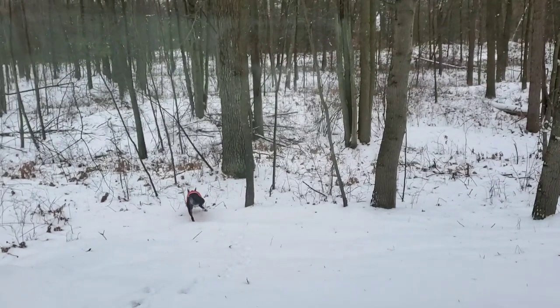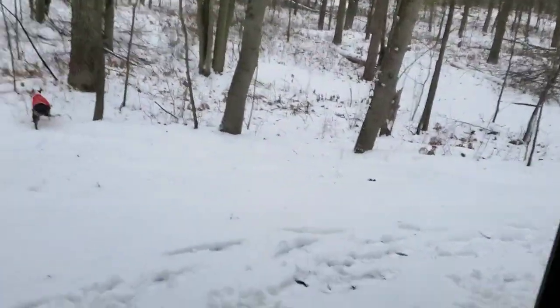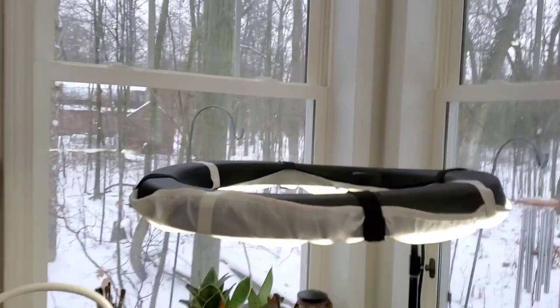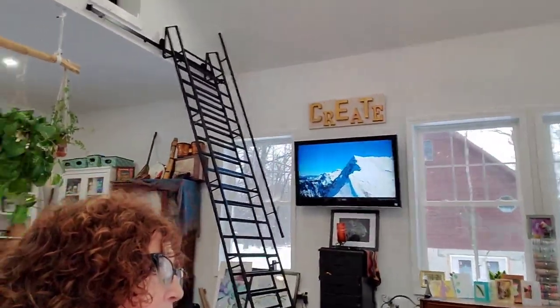Yeah, our snow's going to be melting. The plow just came through. I couldn't believe it. When I lived in the city, it would be days, sometimes weeks, before the plow would come in. And now, this one's here the same day it's snowing. There goes another one right down the street.